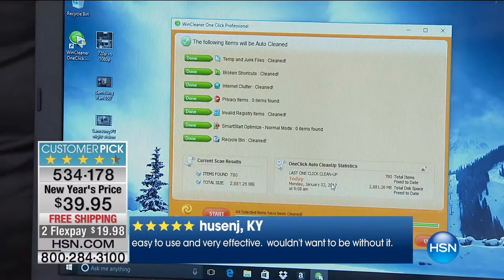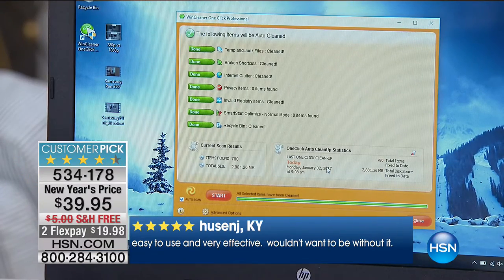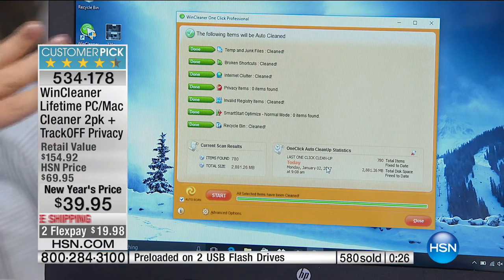But to Alice's point, I just want to show you all the different things that were removed right here off of the computer. So this is going to help you with your internet privacy items. This is going to help you with the broken shortcuts. It's going to remove all of those for you that are cluttering your system. Your internet clutter, the privacy items we talked about, the invalid registry items, all of the junk and the funk that is causing your computer to get so super slow that you're incredibly frustrated, that all now goes away.